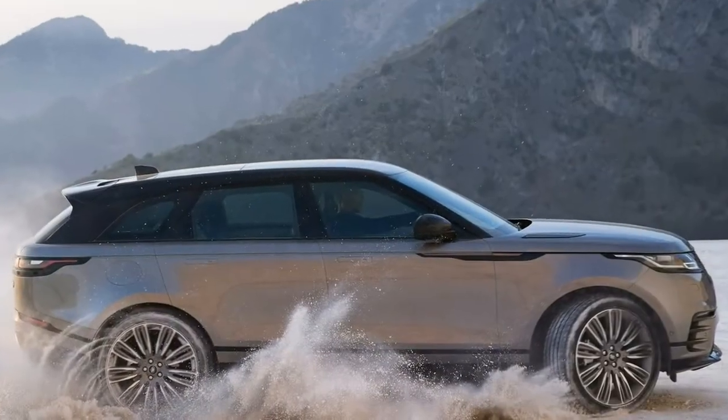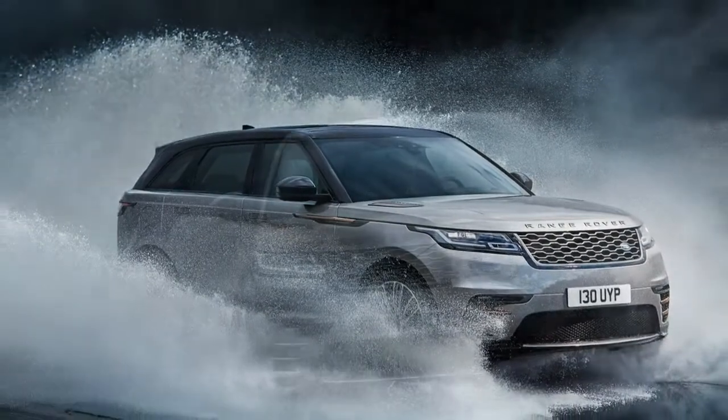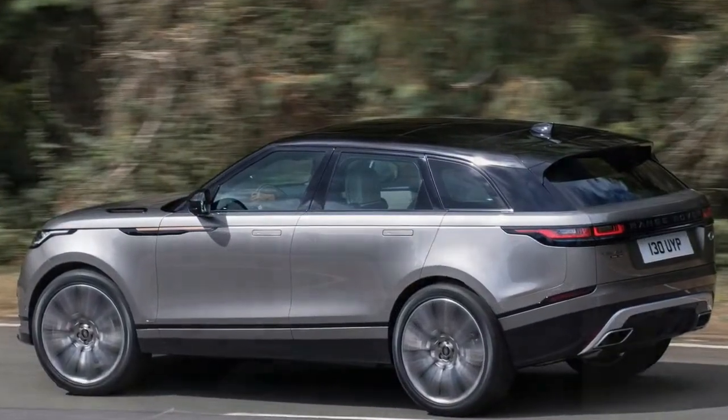Uninspiring four-cylinder engines. No hybrid option until no less than 2020. Premium price, and expensive options.